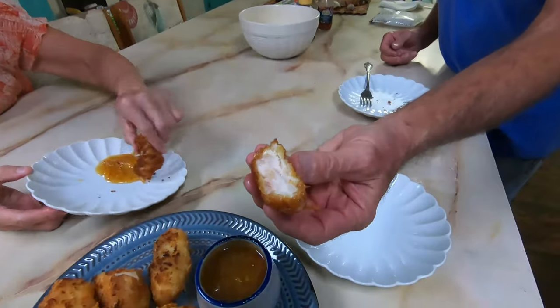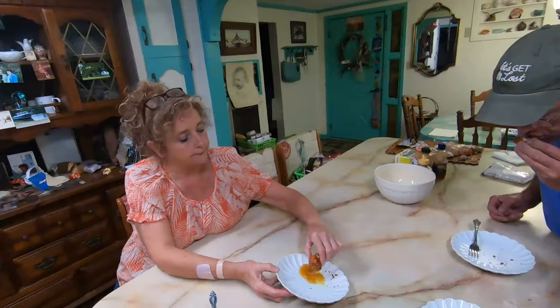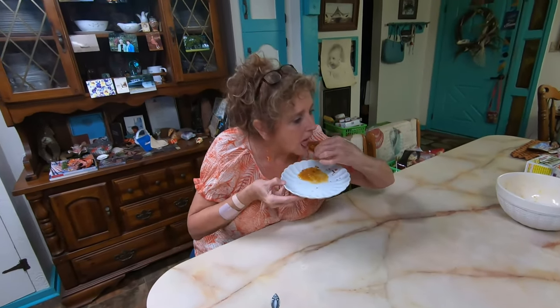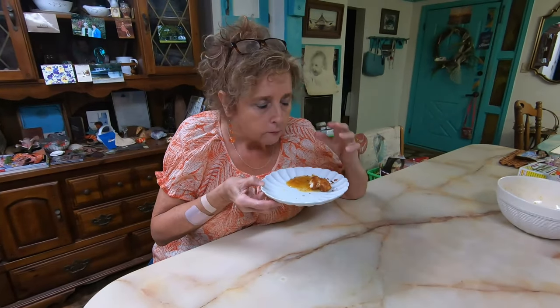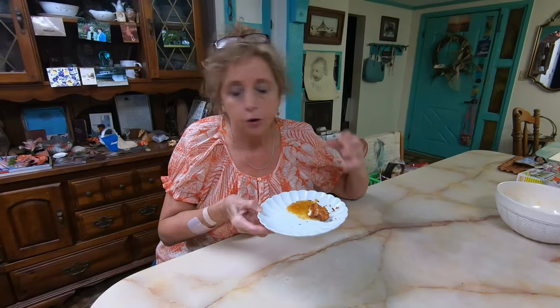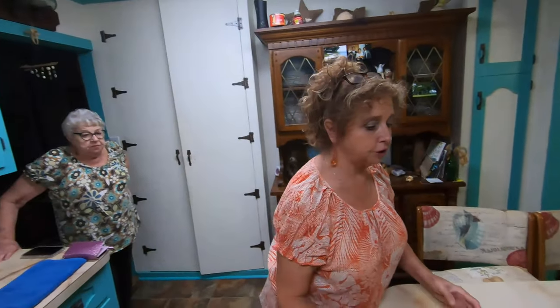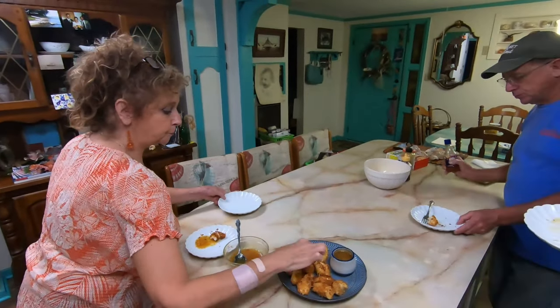Oh, look at that, Logan. Beautiful. Look at that white meat. It cooks fast. Absolutely beautiful. Okay, it's my turn. Go for it, sis. It is messy, but in a good way. It's really juicy, too. That panko crusting with the coconut. Come on, Mom. It's absolutely delicious.